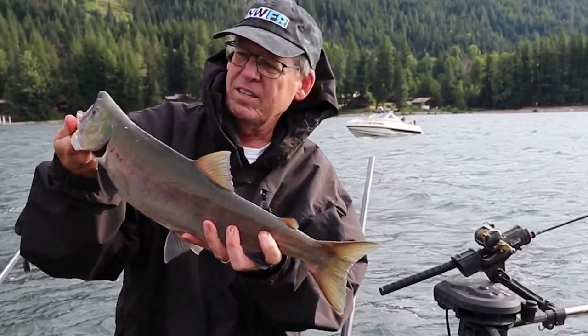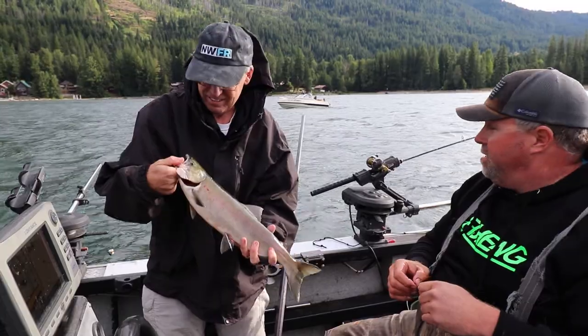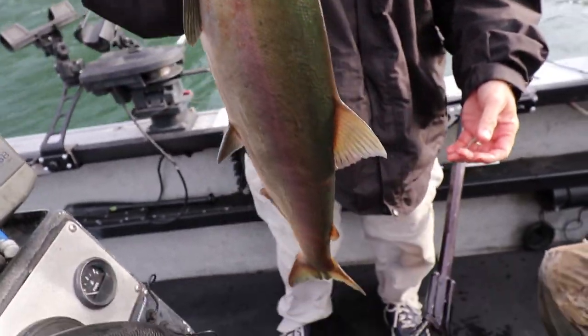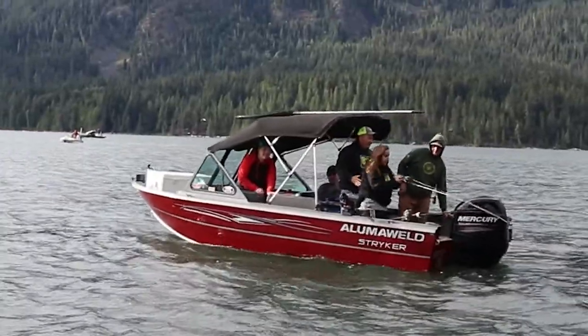There we go. Beautiful coloring. Good work. I like the greenish tint they get. Yep. Crazy looking fish. Hey, hey.